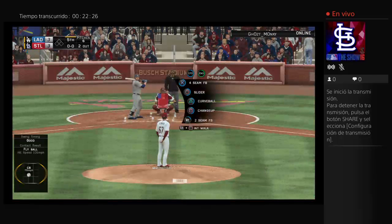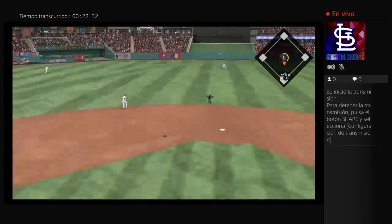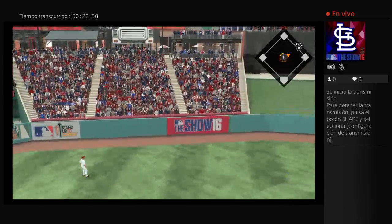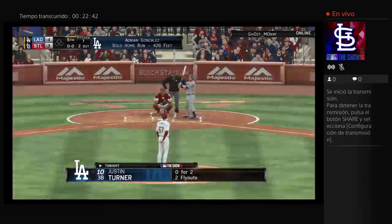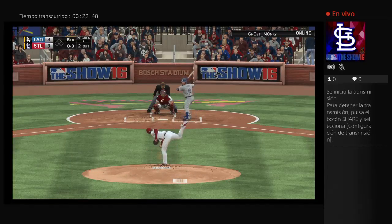Adrian Gonzalez steps in after hitting an RBI single his last time around. High and deep to left center field. Grichuk looking up. Gone! So a solo shot here to left center field as they take the lead 4-3.